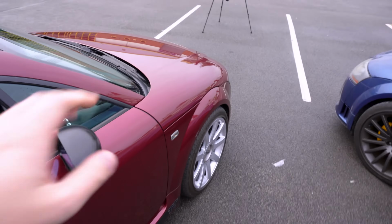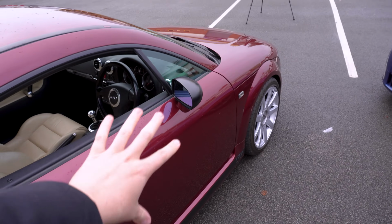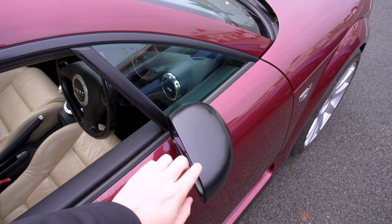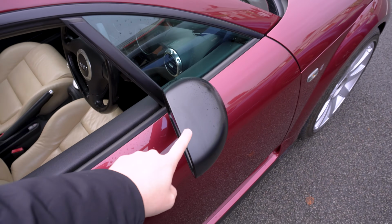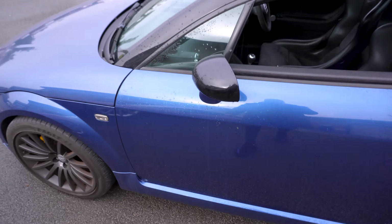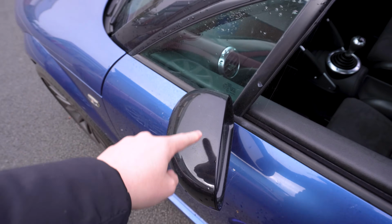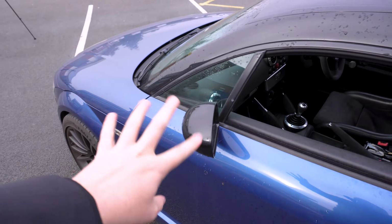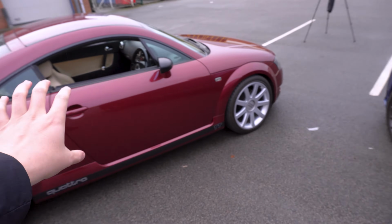Moving back from the front of the car onto the side, the door basically. On Dean's, he's painted these mirrors matte black, whereas these would normally come in the body colour. But on the Quattro Sport, these do come black. This is a black that also matches the roof of the car. That's the only difference on the side.